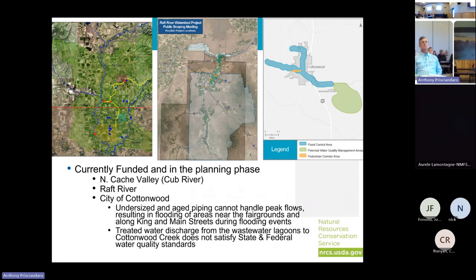But then City of Cottonwood, that is an example of how we go beyond private landowner, in that there is a great deal of flooding in the City of Cottonwood. If you've ever been there, they're just down in a valley, down at the bottom of a ridge, and the water's just going to come down on them. So there is a big project there as well. There is a wastewater treatment element for that one. We aren't funding that. USDA Rural Development has that part.